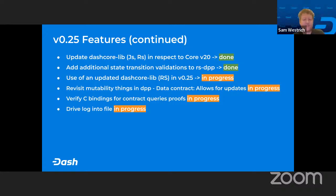Thanks, David. I'll continue. I would like to say that the only one from this list and the list before that is needed for our beta 1 release is the last one here, use of an updated Dashcore lib in 0.25, and I can imagine that will be done quite quickly. It's not a long task. That's just where we are right now.